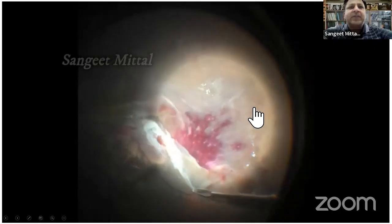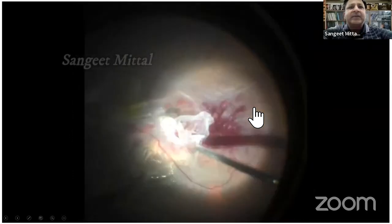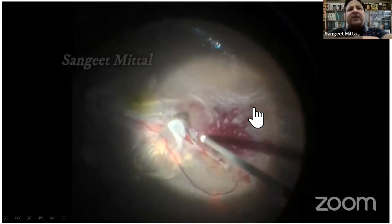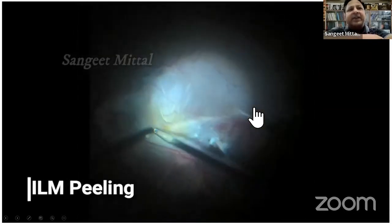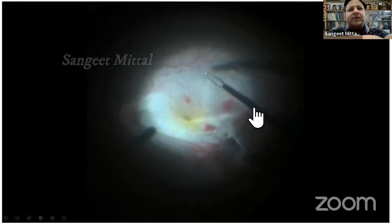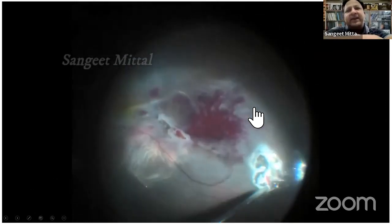So slowly these membranes were lifted and pulled. And from the exit wound, you can see it was really difficult to separate it from the retina. So we had to cut it out. And then we did an ILM peeling. In this eye, the chorioretinectomy was done both in the entry wound as well as in the exit wound.